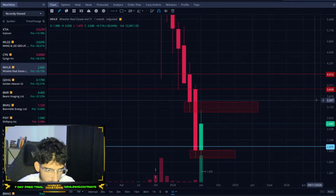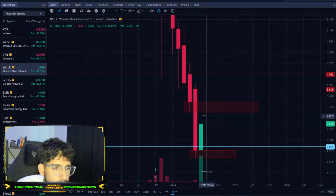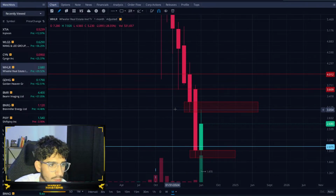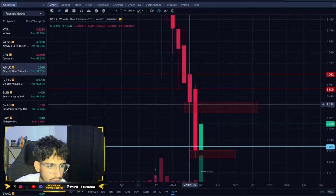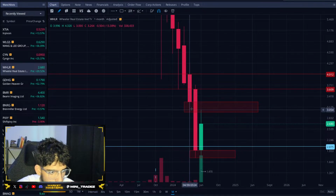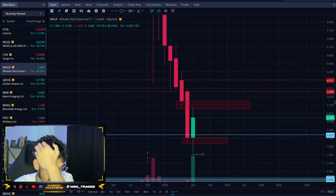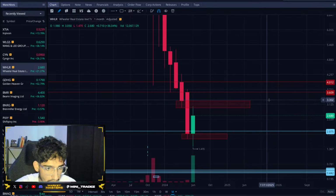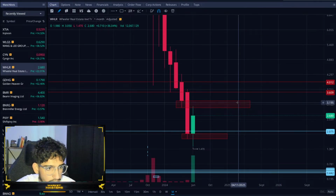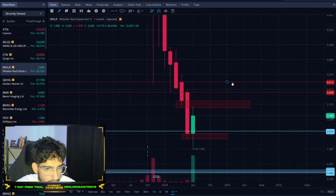So what did I do? Wheeler, what's the current price? 323 as we speak. So the only price in this monthly time frame is this zone, right? The only significant thing I see is this zone. So we held this zone. This is what we look for, buyers to step in again. If we can start to hold 325, 330, with a nice base, we have room back up to $3.60 and then $4. So 330 hold, 325 hold is crucial.